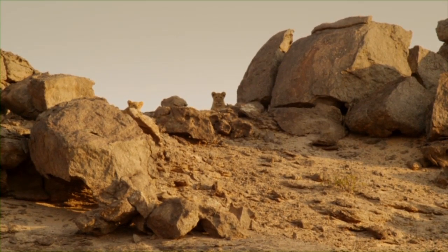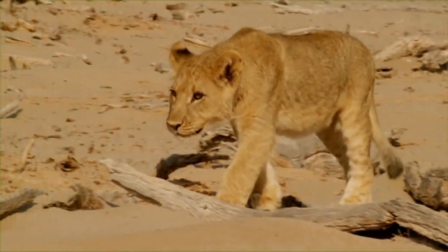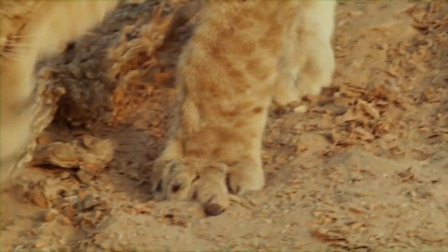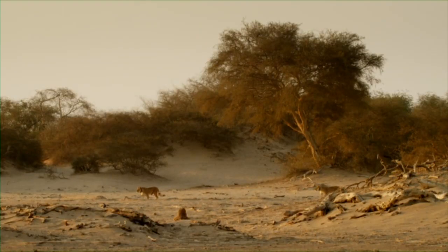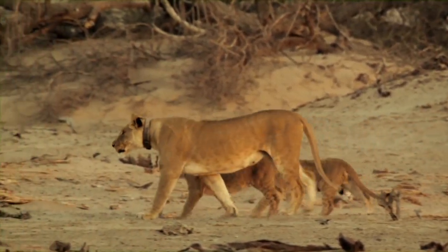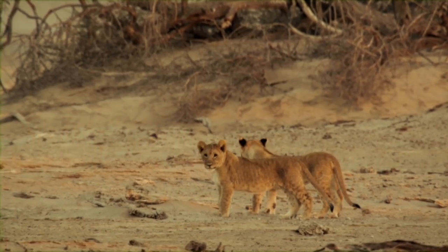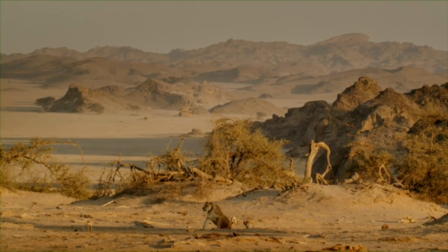But while most of the cubs wait patiently for the females to return, their sibling is lost. The lionesses return. The cubs are delighted to see them, but the adults soon realize that one is missing. They call for the missing cub. The result is potentially a disaster.